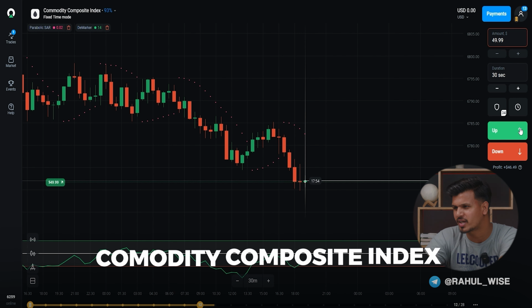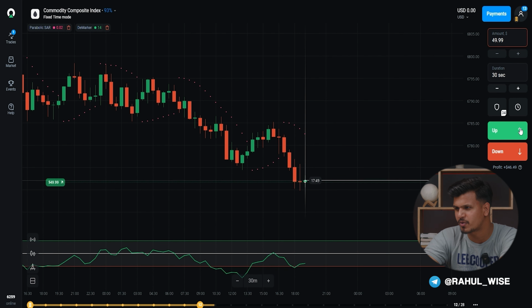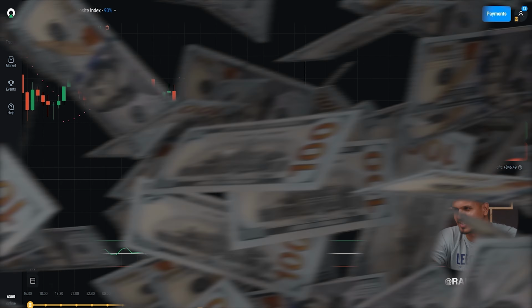So we open the Commodity Composite Index and open our first deal for an increase in the amount of $50. Here we observe the intersection of the lines in the Parabolic SAR indicator towards the rise. We see how our first deal confidently goes into the plus and the balance is $96 guys.